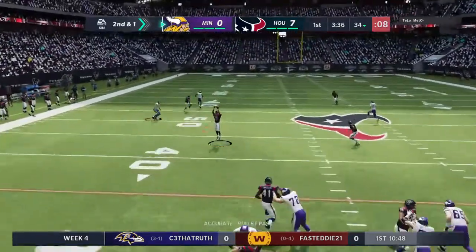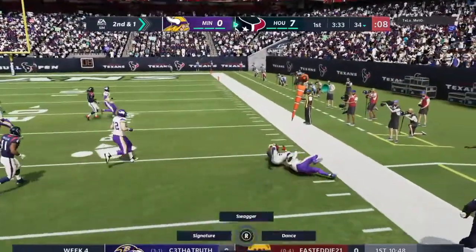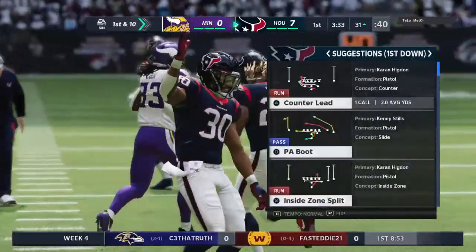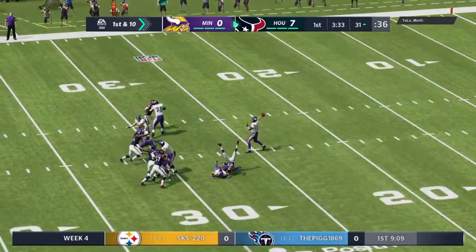Working out of the gun, Cousins. Looking for his tight end Rudolph, and it's intercepted. Picked off near the 42. And the return here will go to the 31-yard line. First quarter, and now he already has 2 interceptions.